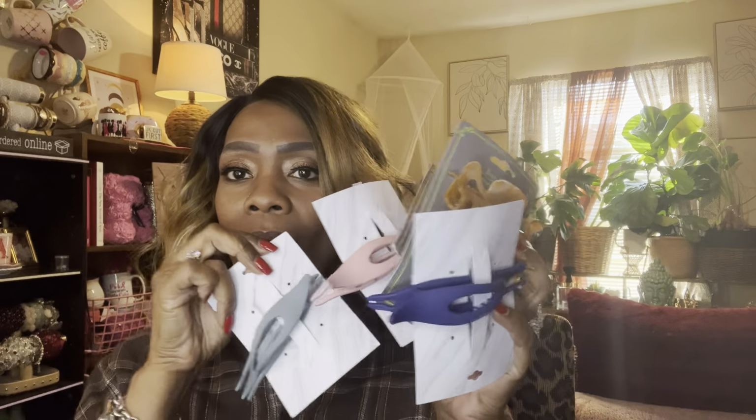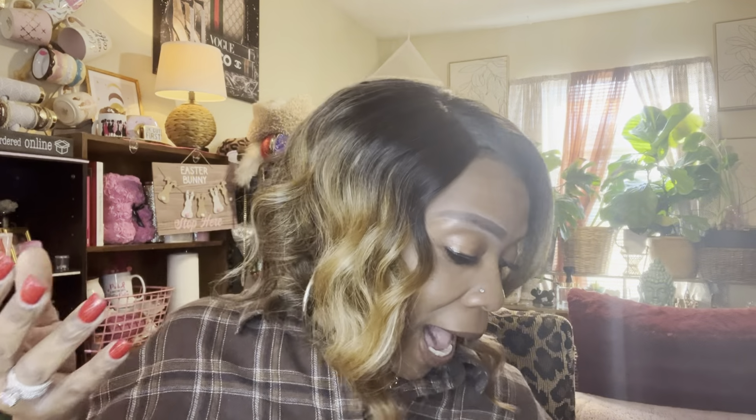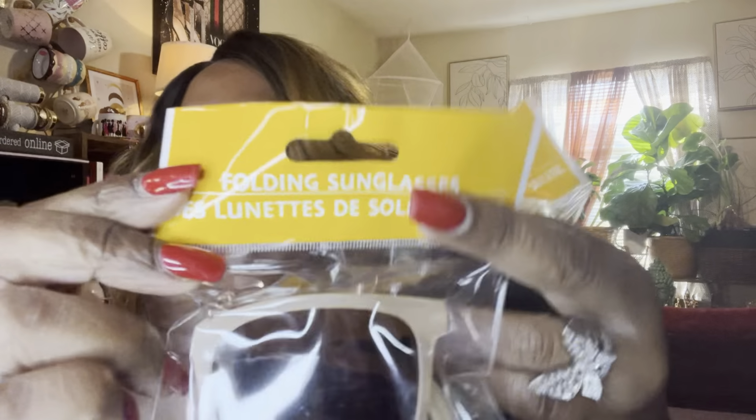Let's see. I thought I had got more. I probably put some back. I got this color, which is like a gray. So yeah, I got all these clips. For what? Again, I don't know, but I got them. I went on ahead and broke down and got these as well. They're the folding sunglasses. So I got these, and I got the sunglass case to go with it.